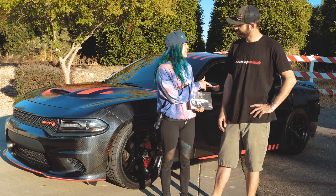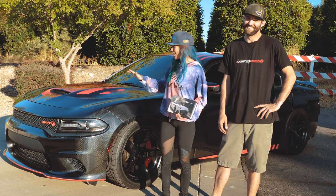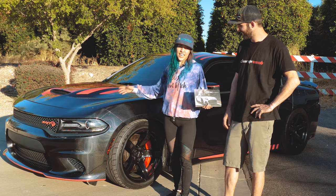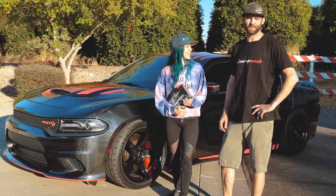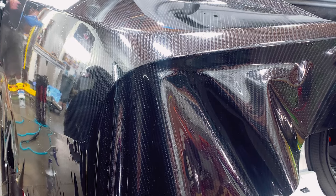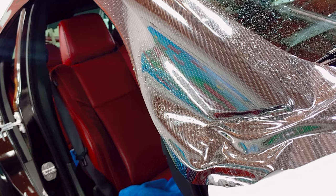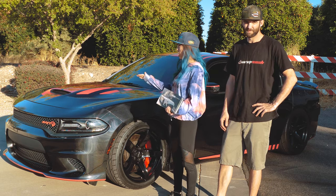Now, when we approached STEK about doing this job, they actually advised us against it, because this particular gloss carbon fiber film is so thick and hard to work with, and it's never been done before as a full color change wrap. It's mostly meant for hoods, roofs, accents, wings, mirrors. So this was our first time ever wrapping a full car in STEK, and the first time ever that STEK had a Dyno Carbon Gloss full car wrap. The film is hydrophobic. You can't stick any vinyl on top of it, so that totally changed our game plan.